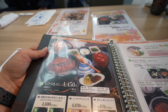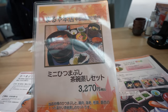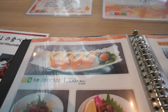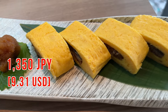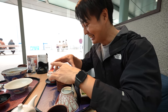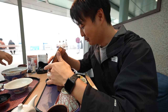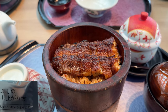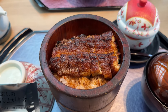Today, since I want to eat dessert too, why don't we order this mini one? I believe this one should be enough. Let's do it. Also, let's order this one too. Alright, here we go. Arrived. So this time I ordered a mini one, but let's see how small it is. Oh! Actually, it's a good amount. Well, the big one is really big, but the mini one, good size.